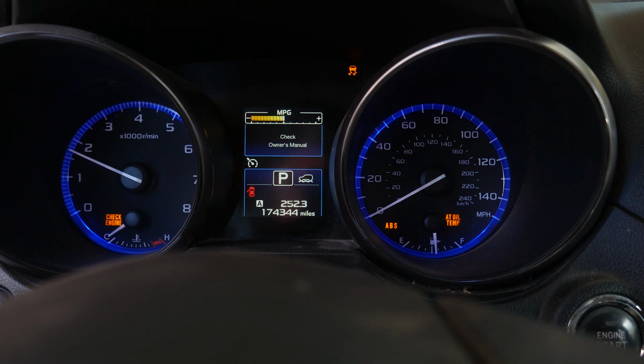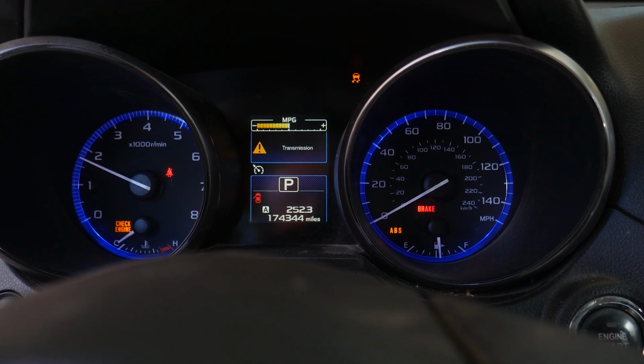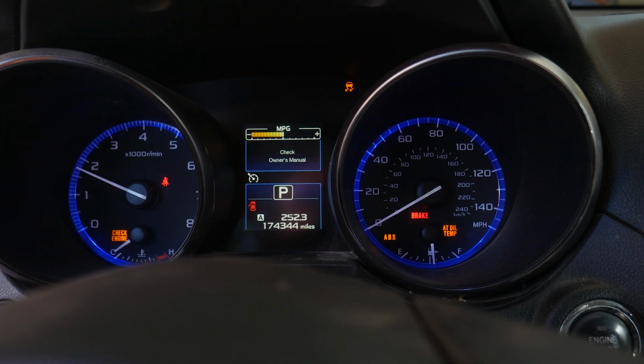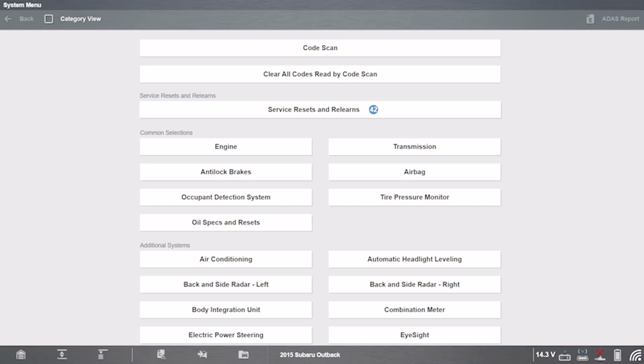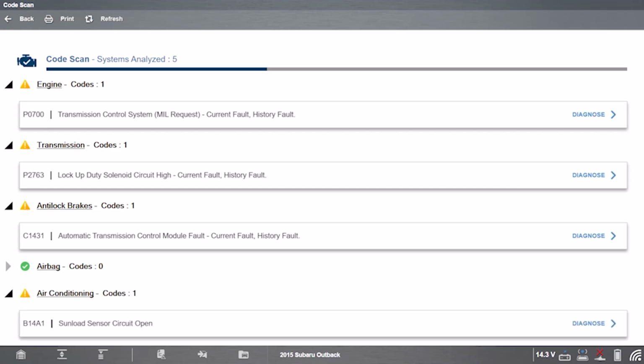So right away we have a check engine light, automatic transmission temp light, bunch of lights flashing. So we have a bunch of fault codes, a bunch of fault messages. Let's go ahead and rescan for codes and see which ones came back. My guess would be the transmission code and likely other codes related to that transmission. So our engine light's on for transmission control system fault, transmission code for the lockup duty solenoid high, anti-lock brakes, it's telling us we have a transmission fault.